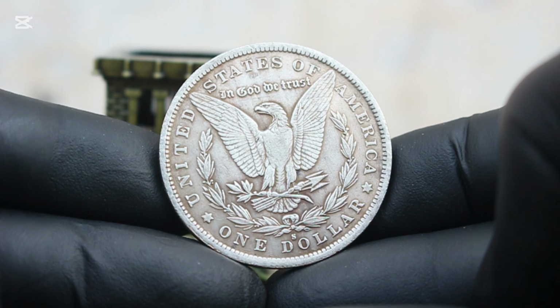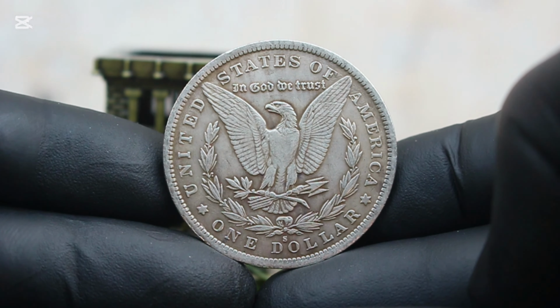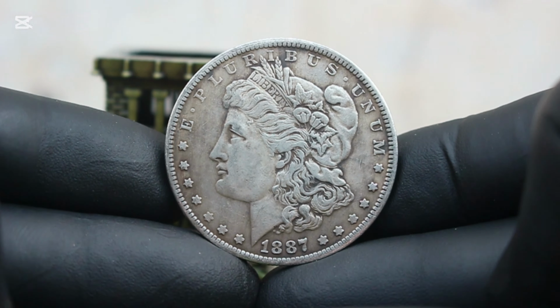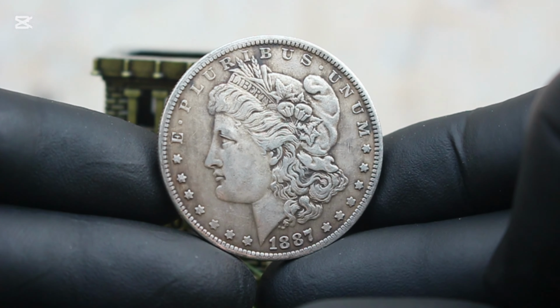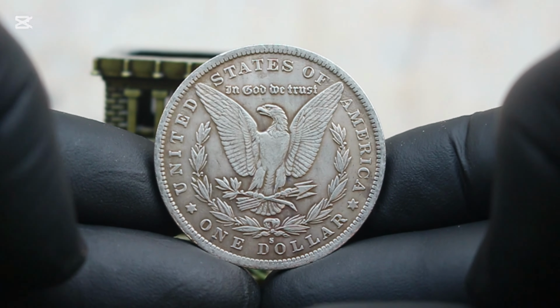In terms of value, an 1887 Morgan dollar in color-changed condition can be worth around $29,000, depending on the severity and type of color change. Some color change specimens in higher grades can reach even higher prices, especially if they are certified and graded by professional numismatic organizations.